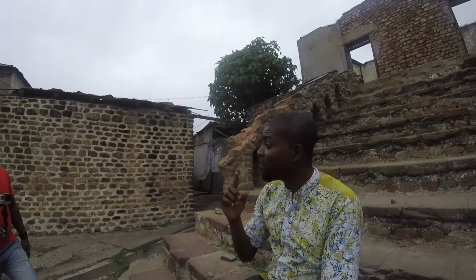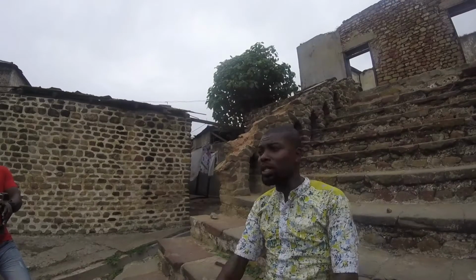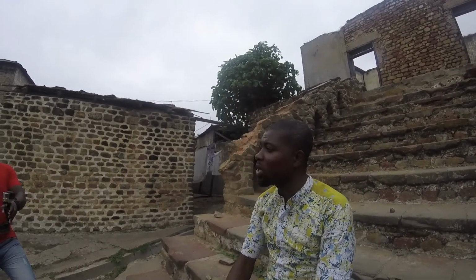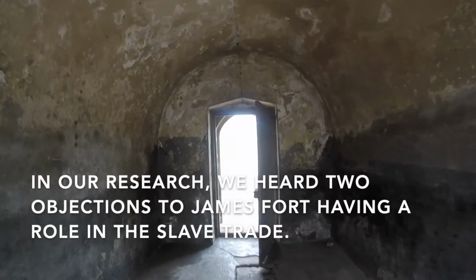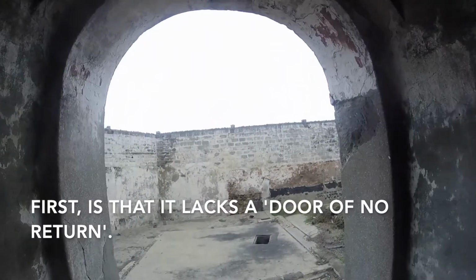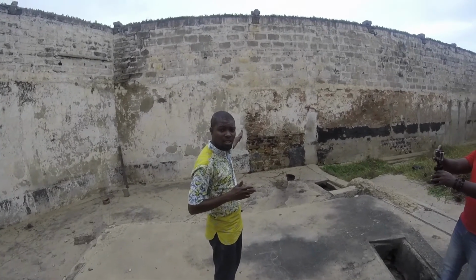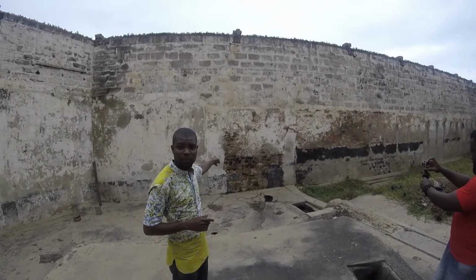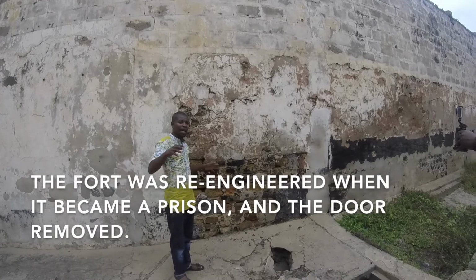And I think this, for me, raises a question: how does the community remember historical sites, and what narratives emerge when we link both community memory and landscape? So, for instance, due to the re-engineering of buildings such as James Fort and the removal of the door of no return, some people object to the role that James Fort played in the transatlantic slave trade. Now, here we see a very clear link between alterations in a site and how a site is modified structurally, and how this ends up affecting how a site is remembered or what it is known for.